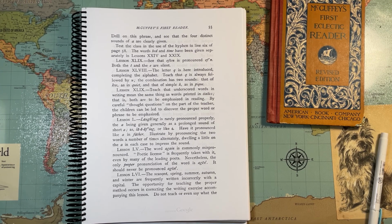Lesson 49. Teach that underscored words in writing mean the same things as words printed in italics. That is, both are to be emphasized in reading. By careful thought questions on the part of the teacher, the children can be led to discover the proper words or phrases to be emphasized.